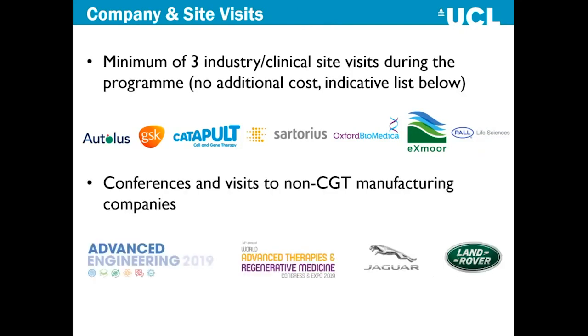But also, I'm very keen that our students go to conferences and actually visit non-cell and gene therapy manufacturing companies. So companies like Jaguar Land Rover, who organize a site tour. Because I think that's very important. Although Jaguar Land Rover clearly don't make cell and gene therapies or any therapeutics for that matter, they do make advanced precision tools such as engines, such as cars, such as automobiles. And I think that's critical to understand how other manufacturing sectors have developed and evolved, and to actually see their facilities. And some of those ideas may permeate and inform your thinking moving forward.